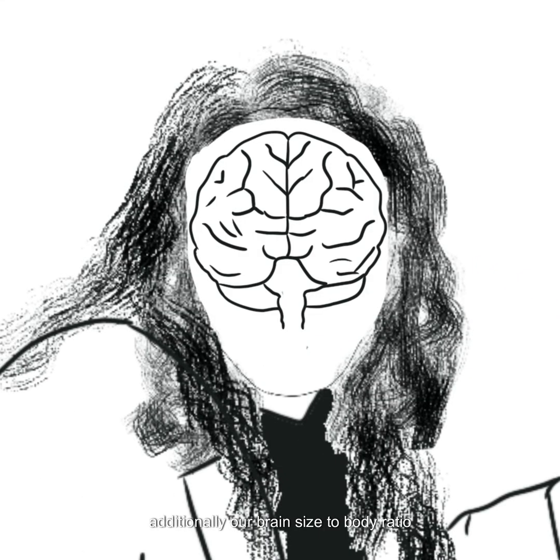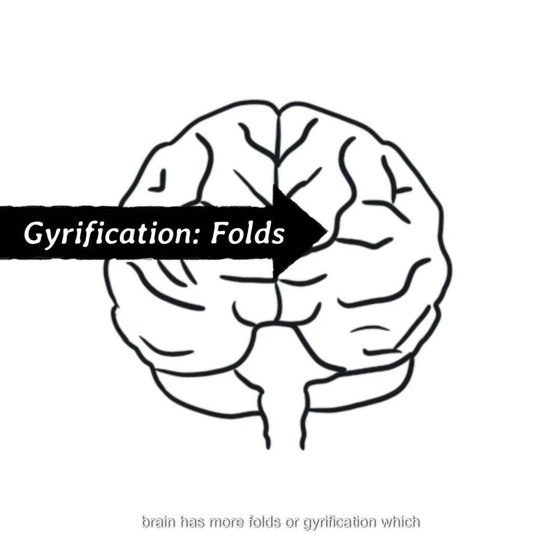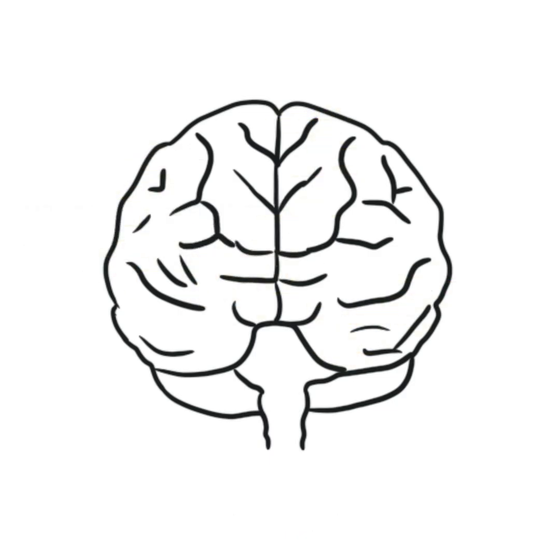Additionally, our brain size to body ratio beats out most other species, and the human brain has more folds, or gyrification, which can increase cognition. This physical adaptation of the brain will allow for some of the behavioral adaptations we list in a minute.